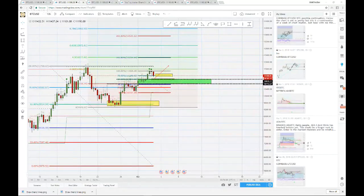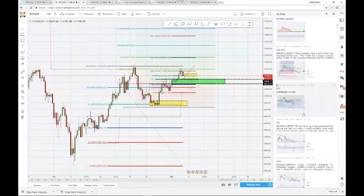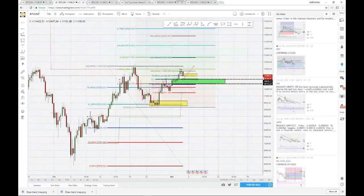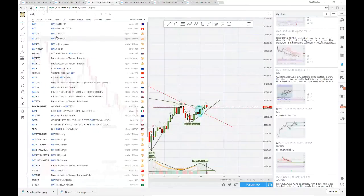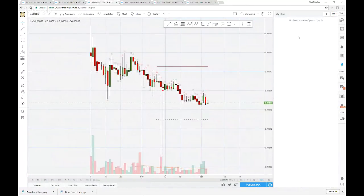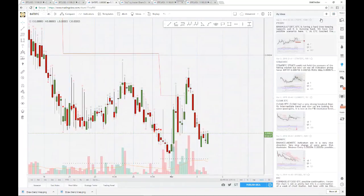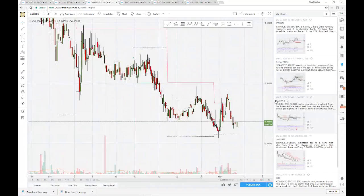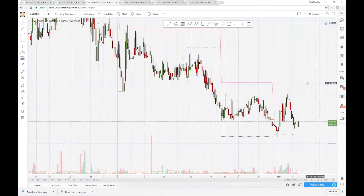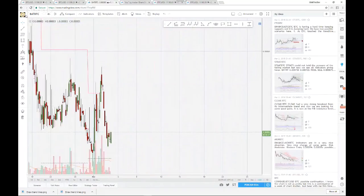Okay, so XLM, LTC, BAT. I think I have BAT. So let me just go back to XLM. I know XLM was dead, but let's just take a look at it. Let me change this. Bitcoin. Let me see if it was a 4-hour chart. All right, let me just look for. Let's see. Where is the price? Let me just close this stupid thing.